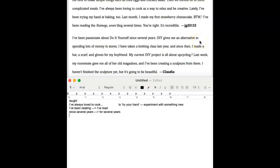DIY, which is do it yourself, gives me an alternative to spending lots of money in stores. So spending, this is a gerund. I know it's a gerund because it's the object of a preposition: an alternative to spending lots of money in stores. This is the only verb form that can be the object of the preposition.